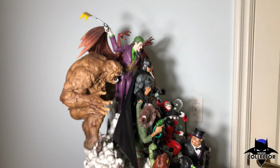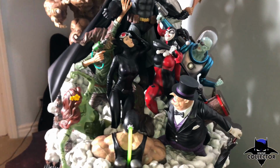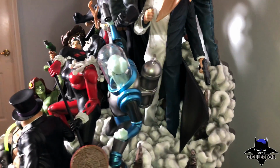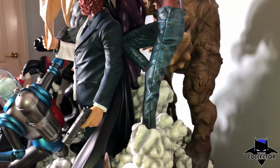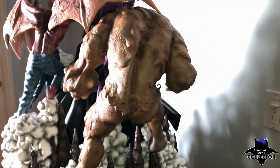Here you can see the side profile. So it is going to take up a little bit of depth. Again, it is 1/6, but it is a larger piece. It's about the height of a really tall premium format, 1/4 scale. So that gives you kind of an idea. Somebody said maybe 2 feet tall. I don't know if that's correct or not, but having all of these together, it does make a difference.